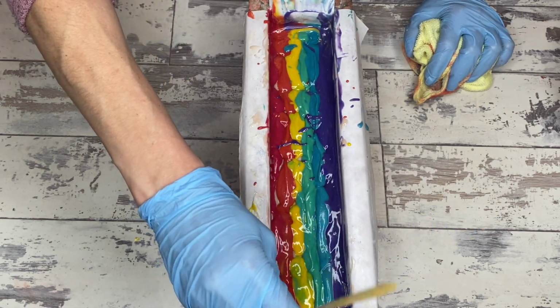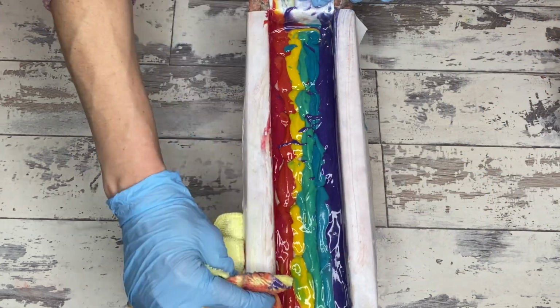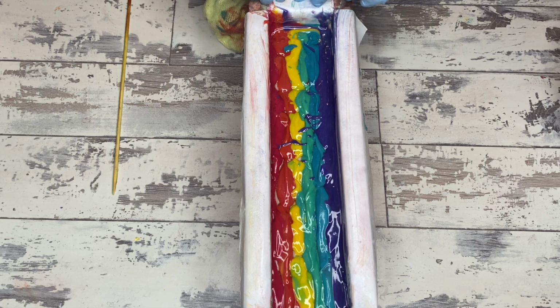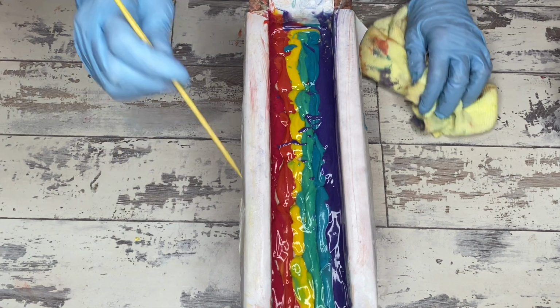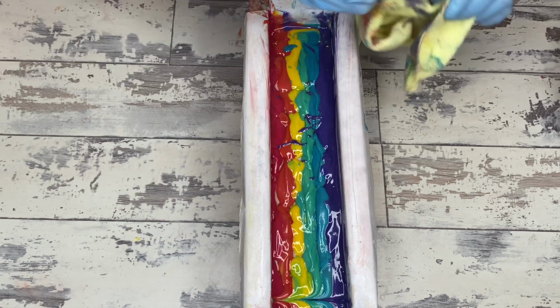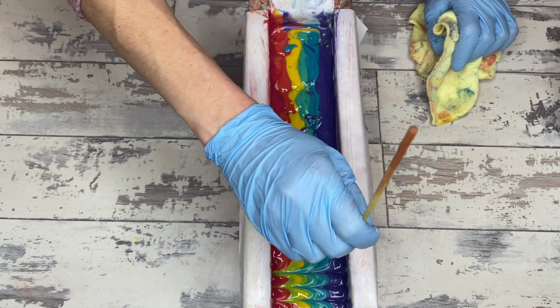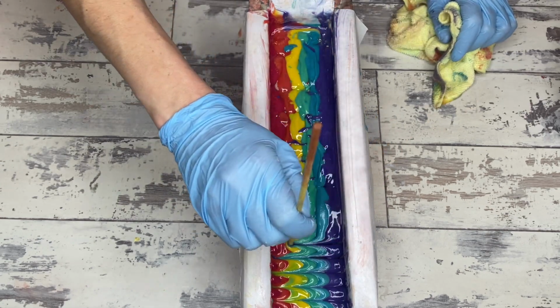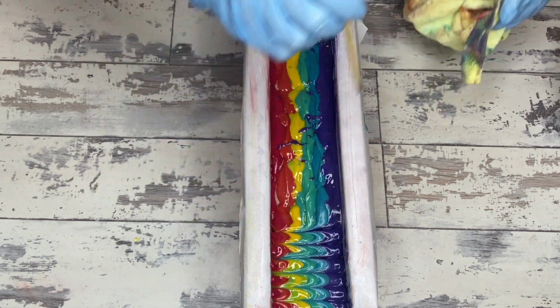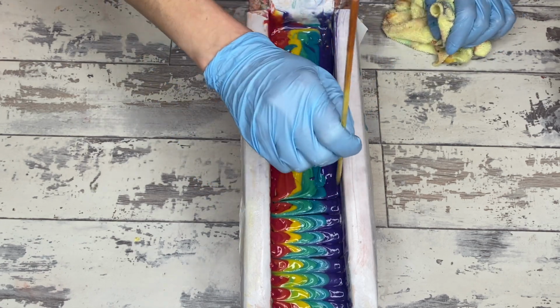Because remember, I didn't scent the colored portions, just the rose gold and the white, right? So it's an interesting thing to look at when you play with portions of your soap batter that are not scented versus the portions that are, to just see how much of an impact essential oils or fragrance oils or whatever you're working with actually has on the thickness of the soap batter.